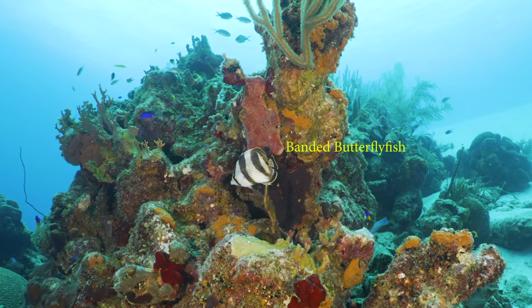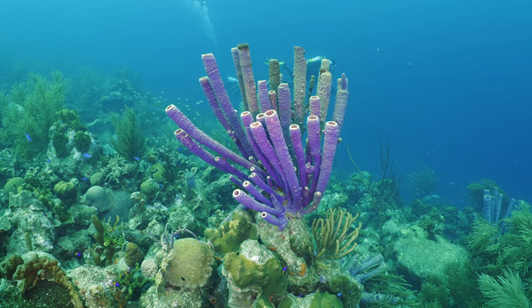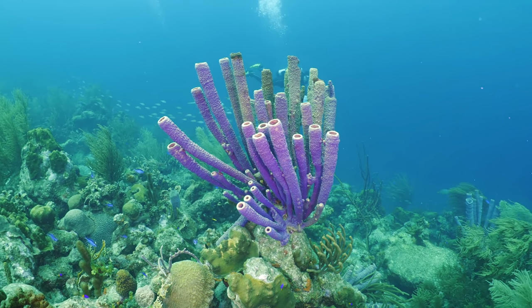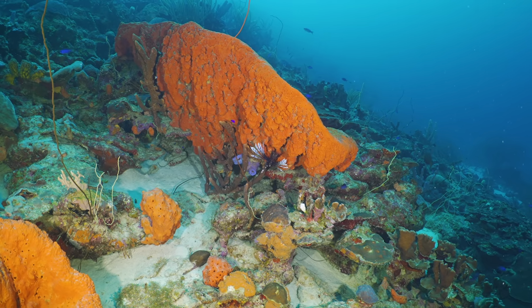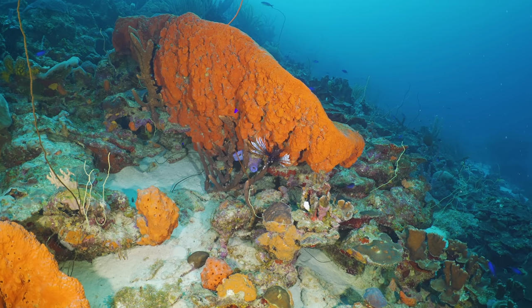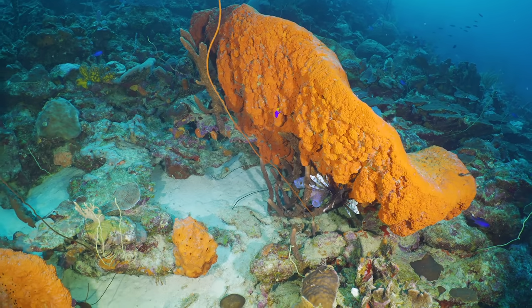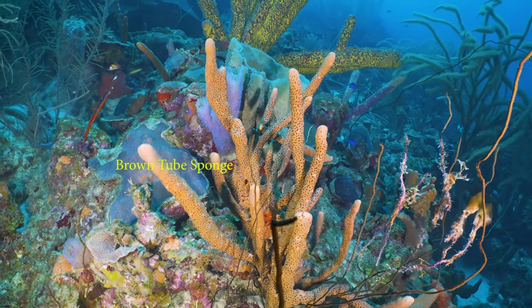Our next stop is Monk's Haven on Klein Bonaire. A large purple tube sponge marks the drop-off. At 30 meters, large elephant ear sponges become more prevalent. Beautiful sponges adorn the wall.